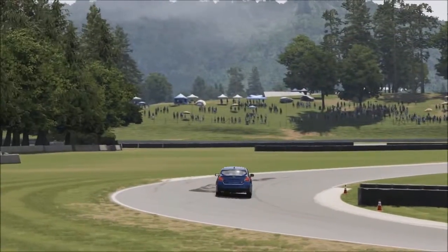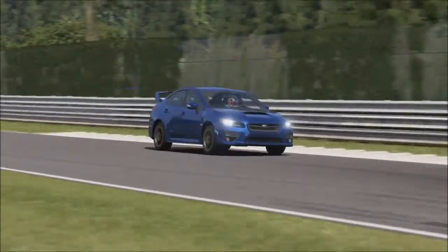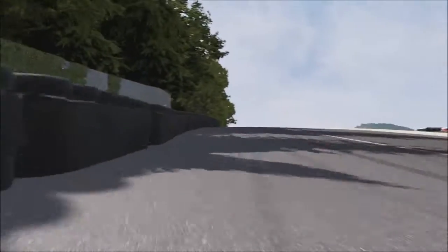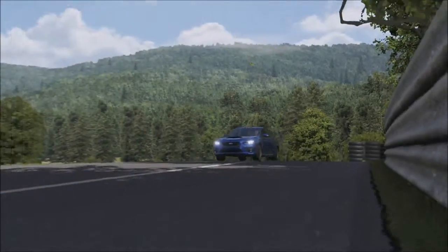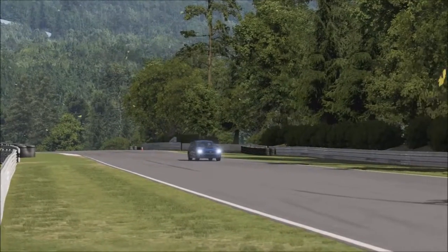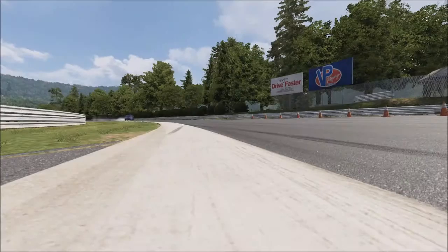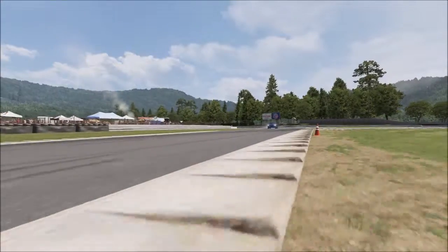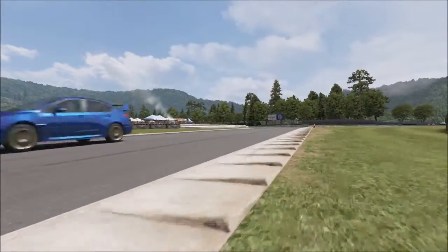But what about the corners? Well, as you'd expect, the WRX has a 4-wheel drive system, and the issue with a 4-wheel drive system is understeer. I will be the first to admit this car has a fair amount of understeer, and when it comes to the corner, the Evo 10 still has the WRX beat. However, the 4-wheel drive system does mean this is a very easy car to drive and control.